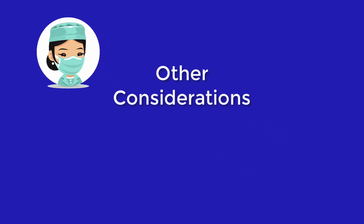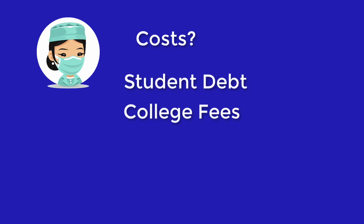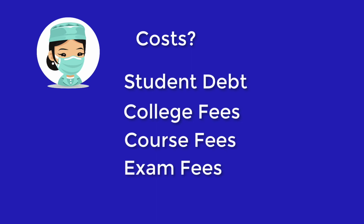There are many other things to take into account when considering which specialty trainees earn the most, but of course there are costs involved for all specialty trainees, including student debt, college fees, course fees that you might have to do as part of your training, examination fees, and in some cases you may have to buy your own equipment.